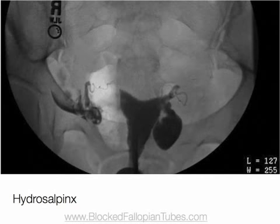A hydrosalpinx is a blocked fallopian tube that contains fluid. They are usually blocked at the distal end of the fallopian tubes. The distal end is located nearest to the ovaries.